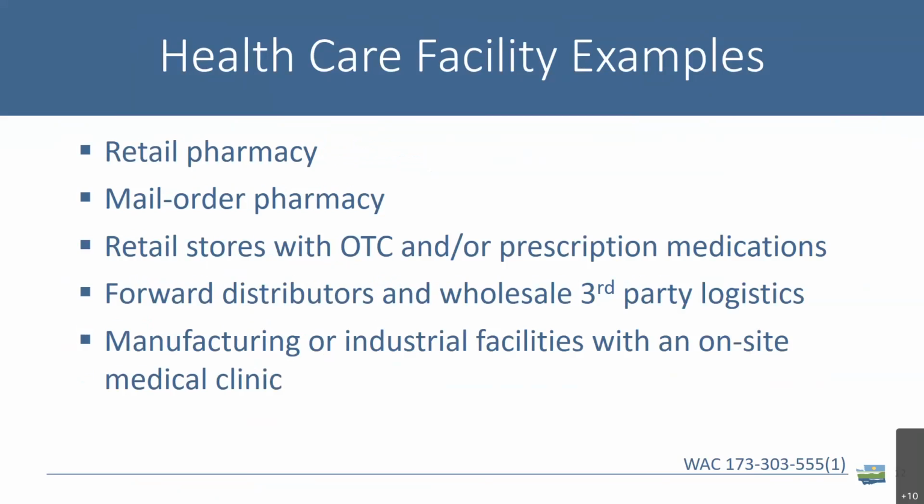Under the definition of a healthcare facility, you can also find retail pharmacy, mail order pharmacy, retail stores with over-the-counter and/or prescription medications, board distributors and wholesale third-party logistics, and finally, manufacturing or industrial facilities with an on-site medical clinic.